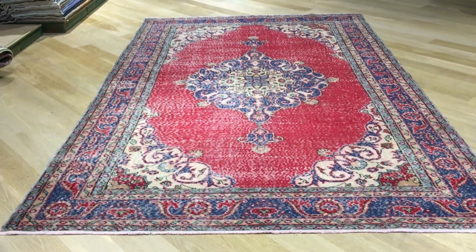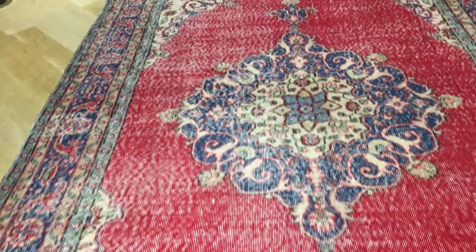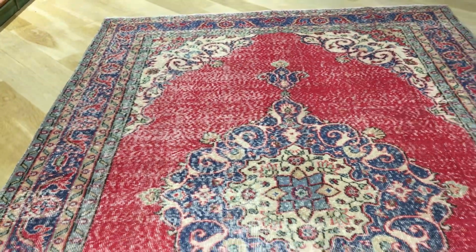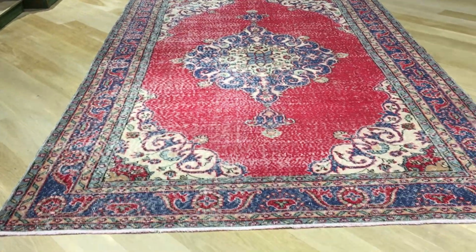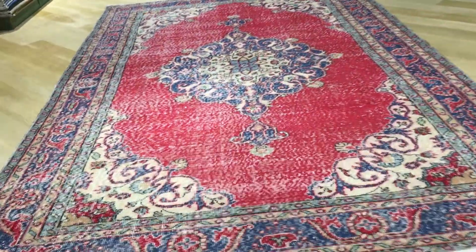This is Vintage Carpet 17310. It's a Turkish handmade carpet in our stone wash range. And this carpet has been decided to add to our luxury collection. And this is what we mean with our luxury. There's like another 20, 30 carpets of similar style, but this is by far the best one. So this is why this one's been chosen for the luxury collection.